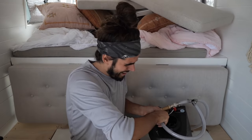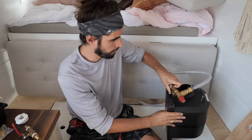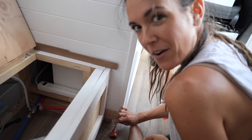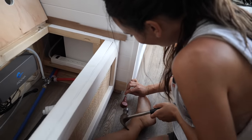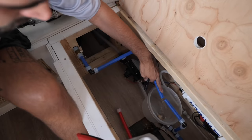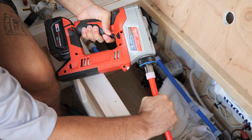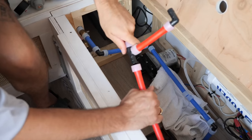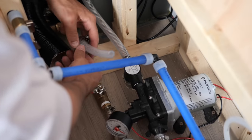Just gotta tape and attach a few more pieces, and then the system will be complete, and I'll run you through what I did. Meanwhile, I'm just going around the house doing touch-ups again. I think that's it. Woo!